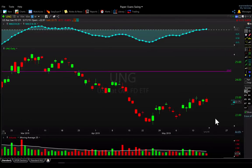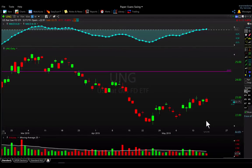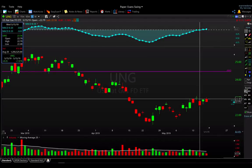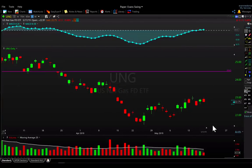Next up, if we go to natural gas here, it didn't do a whole lot this week. It closed very much flat. Range was very tight this week. It basically traded between this 22.50 and 23 area for the course of this week. It's getting nice and tight here. MACD moving back into positive territory. It's enjoyed a nice bounce here, put in some type of higher low just a couple of weeks ago. So it'll be interesting to see if the bulls can keep this trend alive.